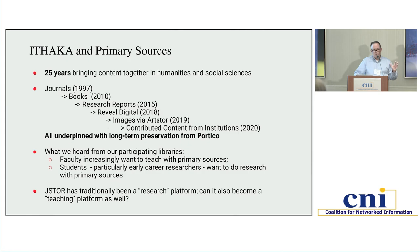So why did we start to get into primary sources? Well, we did a lot of work with libraries in 2017 and 18 to find out what they were struggling with that a small organization like JSTOR might be able to put some time and energy into. One of the things that came across over and over again was that people were struggling with getting their primary source content, their special collections, their distinctive collections, into the research workflow. We were hearing constantly that faculty wanted to teach more with these resources and that students wanted to do research with them, particularly early career researchers.